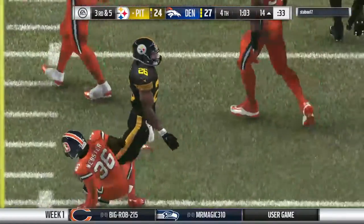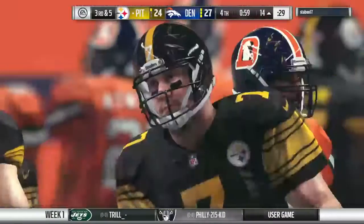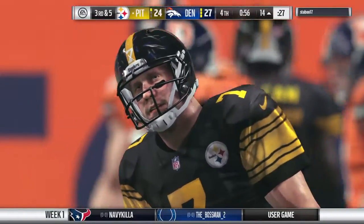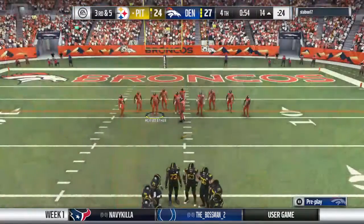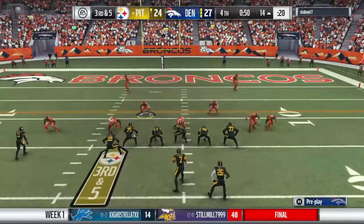But I think we know by now that every run is not going to be broken and get all the way to the end zone. But these short ones still have their value. You can still set up your play action and throw the football. You control the clock because you have the ball and they don't. And often the physicality sets the tempo for the game.